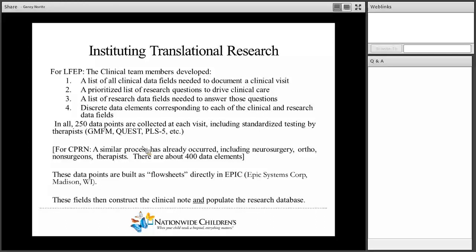An important point is that these are all not filled in by any one person, and each person should have a manageable amount of data elements. And more importantly, not just a manageable amount, but the data elements that the individual practitioner would think that they need in order to provide good care to the patient. These all are built into Epic in the form of flow sheets, and I'm going to show you this. And this data goes from the flow sheet into an enterprise data warehouse, which, before that, right in Epic, the data is used to construct the clinical note, and then the data goes to the research database.